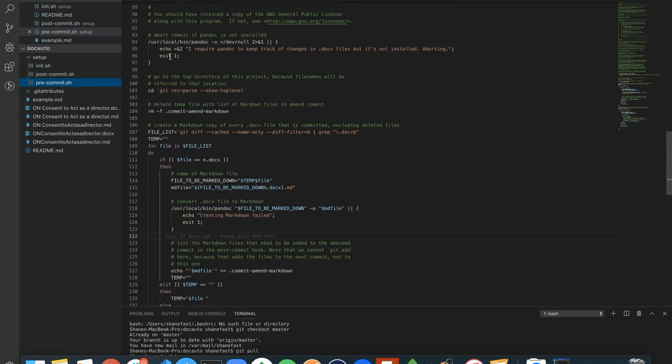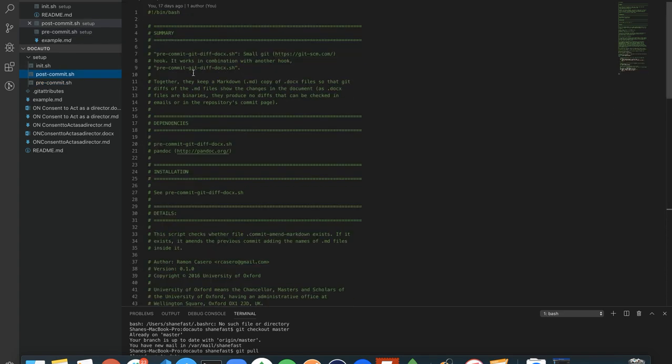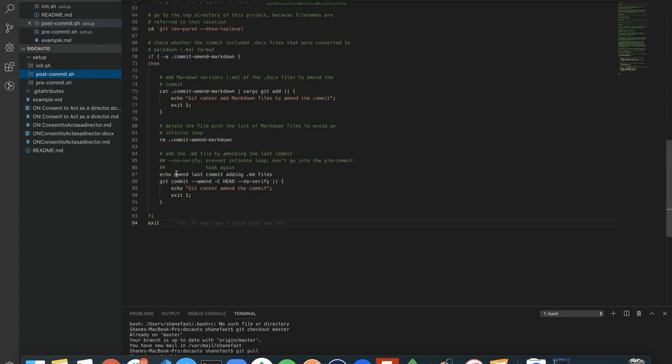So these two files are pretty straightforward. Basically, it'll ask, do you have pandoc installed? Okay, cool, we can keep going. What are the files that you changed? Okay, I'm going to go through these files and create an MD file that shows the markdown difference. And then in this post-commit hook, I'm going to clear them out after it's committed, just to keep things tidy.